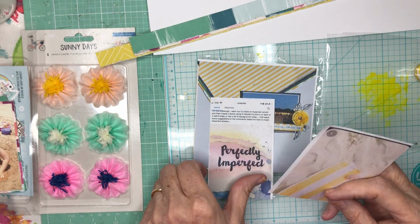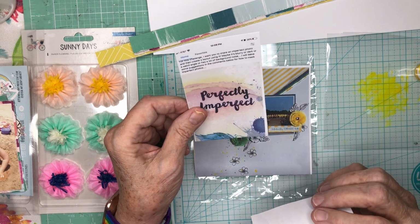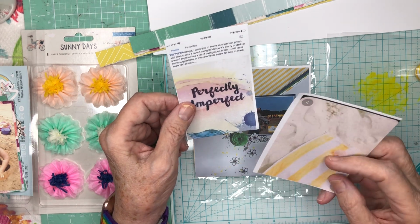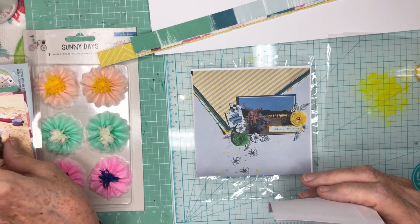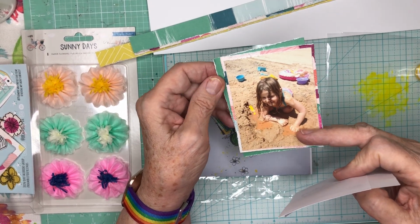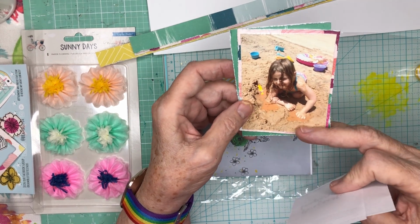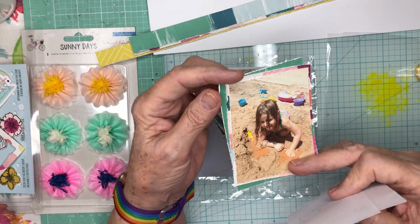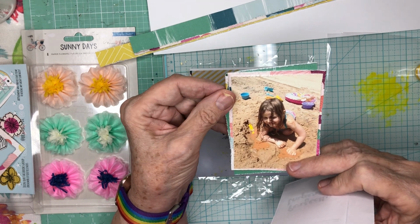I'm also doing a Secret Not Secret Kit Club challenge to use an imperfect photo. It's a challenge called Perfectly Imperfect, and it's this photo of Ava at a crummy little beach at a lakeside, Lake Lanier area near a campground that we used to camp at when we had our RV. And she was, I want to say, maybe 5 years old here.